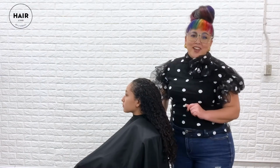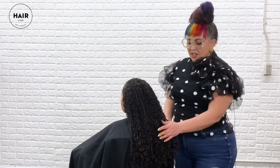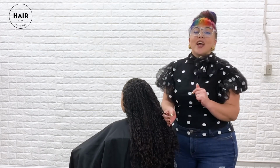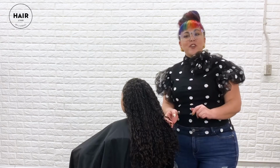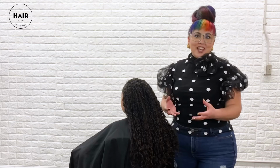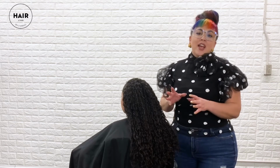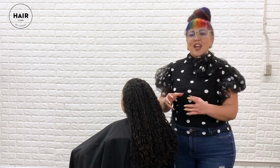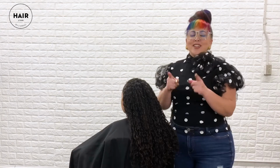So once the hair is fully dry and you touch it, you're going to feel a slight cast to the hair. And guess what? That is okay. That is actually perfect. I know some of you are not accustomed to that feeling, or maybe you get scared when you feel that, but that cast is ensuring that the hair and that curl formation is staying intact. Guess what? That's how you eliminate frizz.